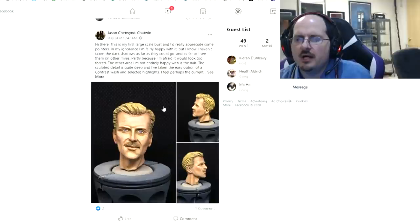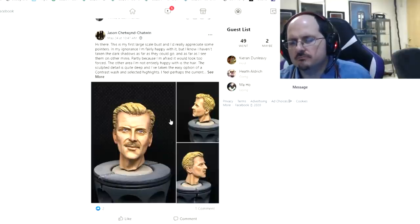Okay. Jason with his first large scale bust. And he says, I know I haven't taken the Dark Shadows as far as they could go. Yep, that's right. And you said partially because you're afraid it would look too forced.